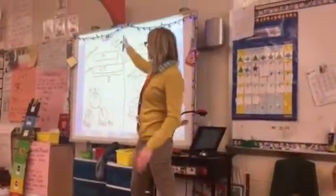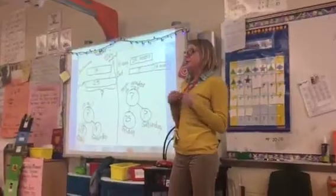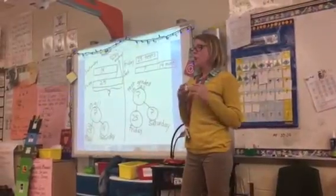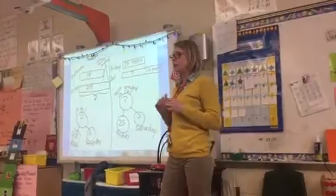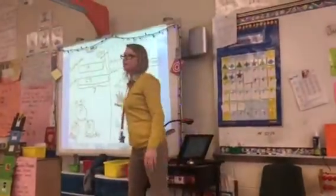So let's notice Ariel's representation and let's notice this representation. One of these representations shows the problem, Jamar, and one of them is very close. Which one shows the problem and which one is very close? If you are a boat friend, you're gonna share first, but don't turn just yet. Look at both of these representations.